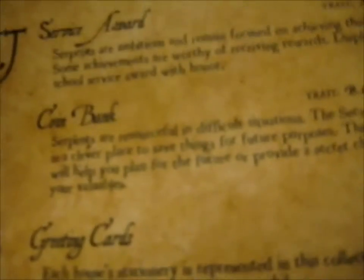The serpents. Service award. Serpents are ambitious and remain focused on achieving their goals. Some achievements are worthy of receiving rewards. Display your school service award with honor. Coin bank. Serpents are resourceful in difficult situations. The secret chamber is a clever place to save things for future purposes. This coin bank will help you plan for the future or provide a secret chamber for your valuables.